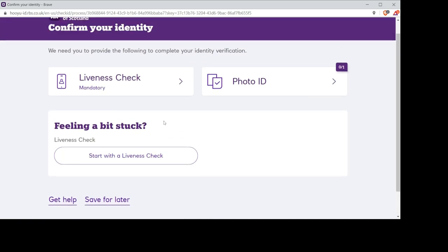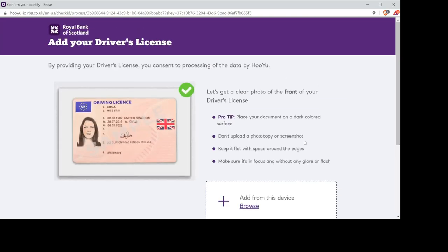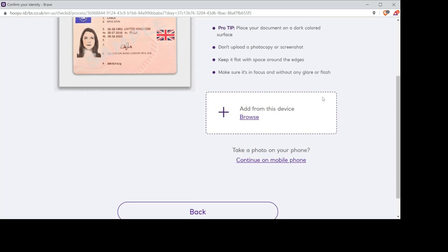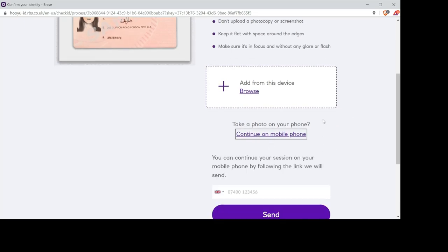So it's pretty straightforward. You can either do this on your phone or do it on your computer. I think what I did before was I did the liveness check on my computer, and then to provide my ID, I went across to my phone. So I'll try and show how to do that here. So just click through on the ID and the ID that I want to use, and then you can click on this here to continue on mobile phone.